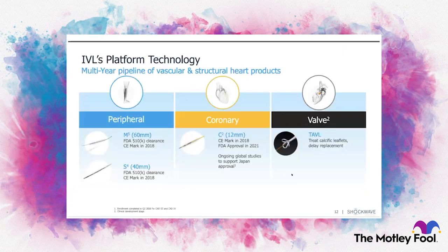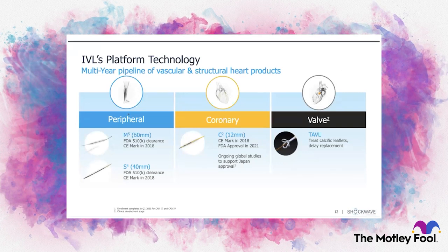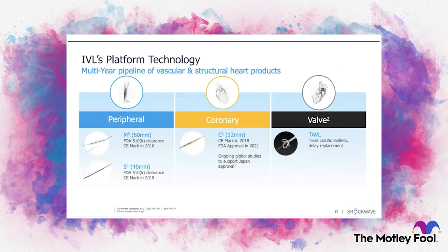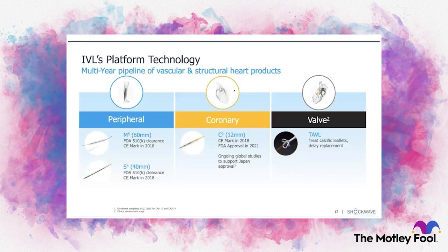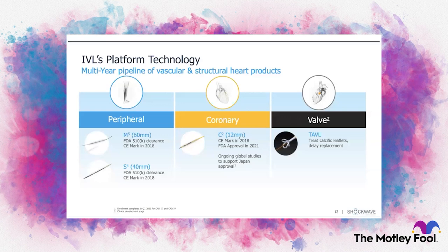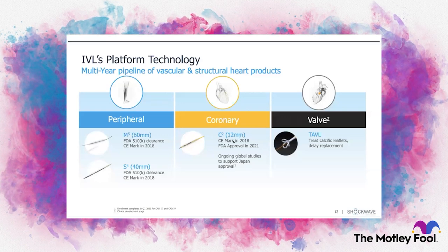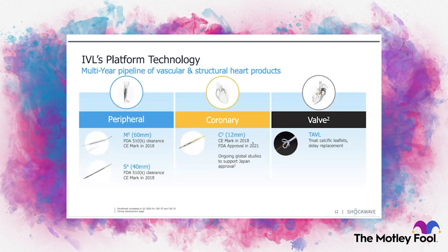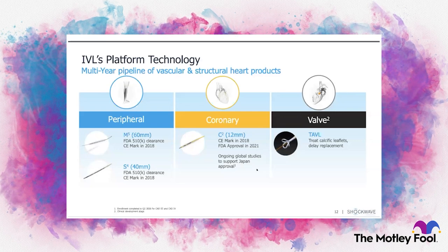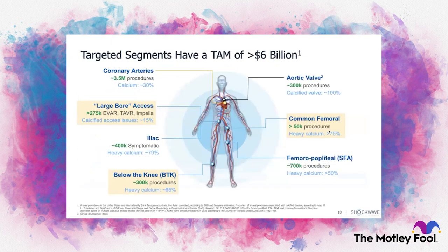Let's talk about their opportunities. So they are currently used in 3 different spots. Peripheral artery disease, so say the leg or the arms. Coronary, this is the one that they just got FDA approval for, which is the heart. So it's been available for sale in Europe since 2018. They just got FDA approval in the US 2 days ago, and they are currently still doing ongoing studies in Japan to get approval for this. And they also have approval for the valve.